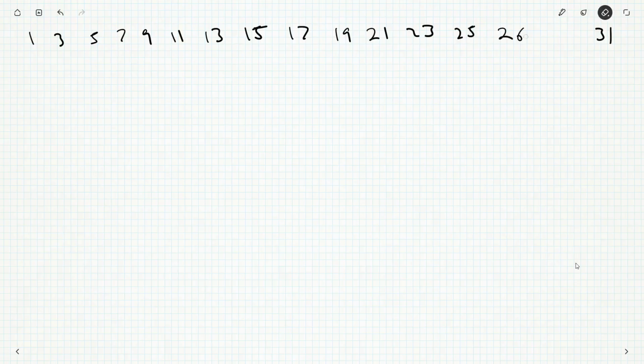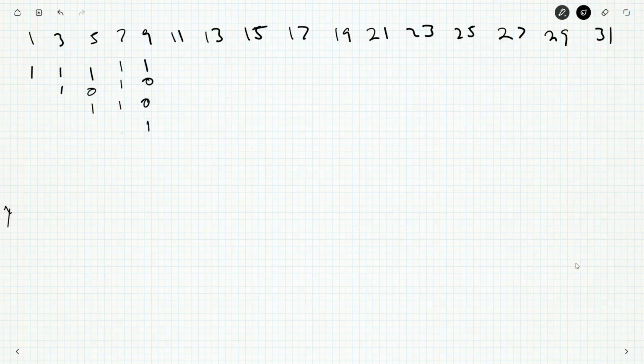Not 26, 27. Like I've been saying from the beginning, I think powers of 2 are key. So we've got 1, 1, 1. We've got 1, 0, 1. I'm writing them upwards-wise. We've got 1, 1, 1, 1, 0, 0, 1, 1, 0, 1, 1, and we've got 1, 1, 0, 1, 1, 1, 1, 1, 1, 0, 0, 0, 1.